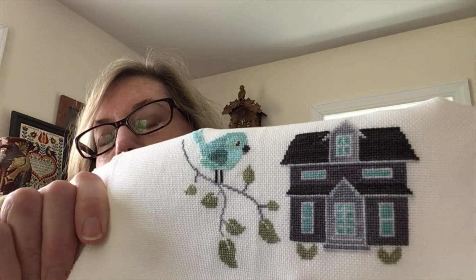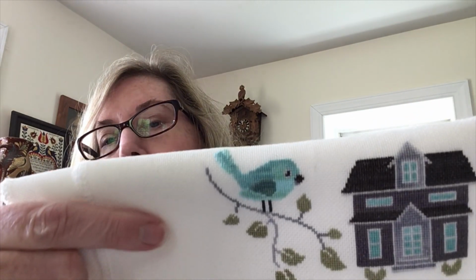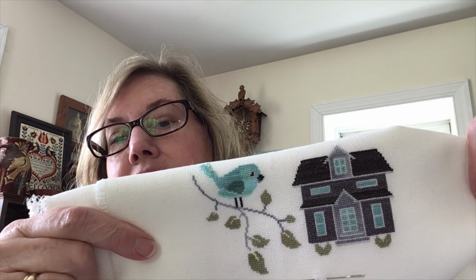But there we are. I love how the variegation turned out on the little bird with the different colors of teal.